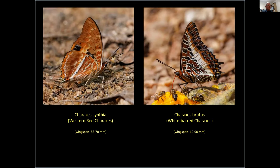Similar colour patterns on these two. I've included these to draw attention to the Butus on the right, the white barred Charaxes. What struck me was the colour of the proboscis. Again, I hope you can see that coming through on your screens, because the proboscis is bright orange, in exactly the same colour as the ground colour of the parts around the head and the front part of the wings there. Really quite fascinating how these things evolve.